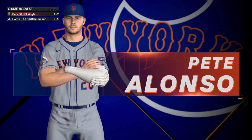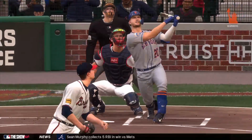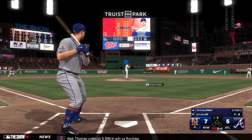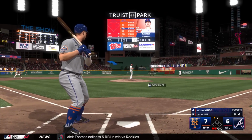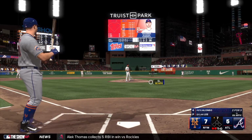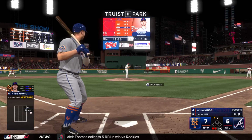Here's a big power threat. Pete Alonso. He's got a couple homers already, so can he possibly do it again? Come on, man. Of course he can. Those two he hit were legit, and he looks pretty locked in right now at the dish. And that's outside. And that is ball one.